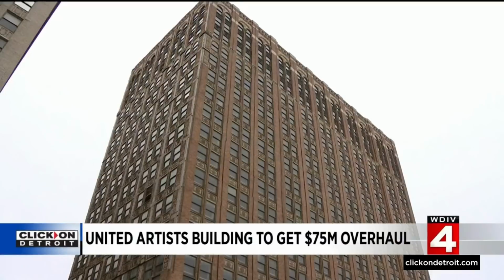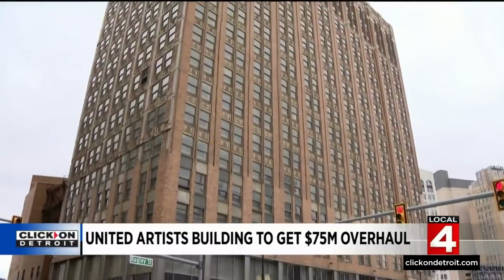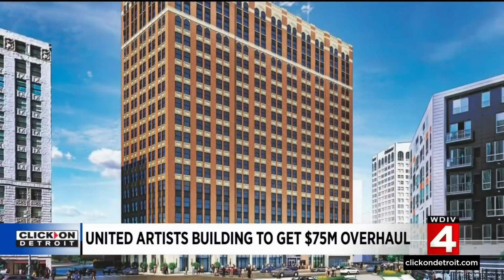It's sat empty for more than 40 years, but it's not going to stay that way much longer. Yeah, this is really good news. Renovations have officially started on Detroit's United Artists building on Bagley. It will soon be home to retail shops and 148 apartments. 20% of those will be affordable housing. It's a $75 million redevelopment plan. The building is expected to be open in late 2023.